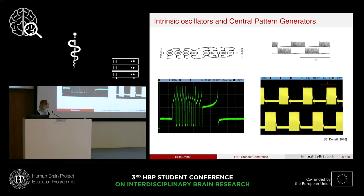In particular, doing that, you can reproduce the behavior of the central pattern generator. The central pattern generator is a particular neural circuit that humans and animals use for all the movements that are repetitive. So when you walk, or when animals swim or fly, or when you swallow, you always activate the muscles in the same sequence. You use these neural circuits to activate all the muscles in the correct order.